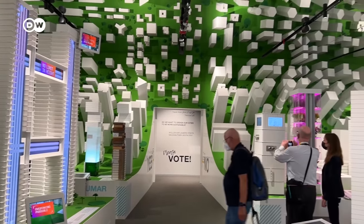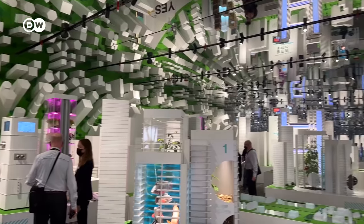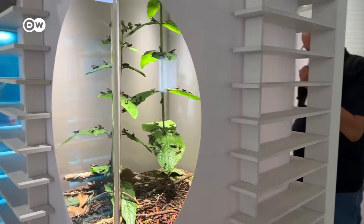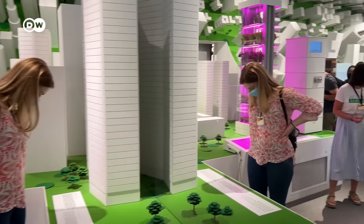Next up is the Future City Lab, where we learn about new ideas to design future cities in a way that they're better for us to live in and also better for the environment, with smarter structures, better mobility, more recycling and less energy used.